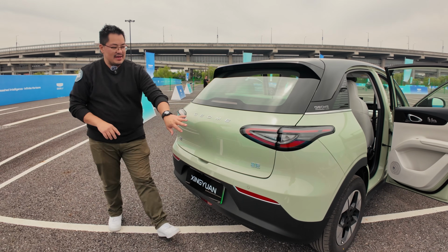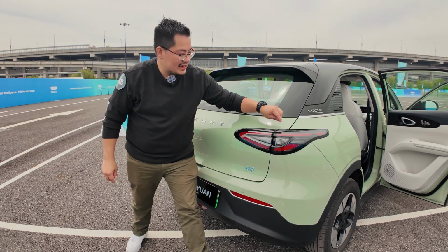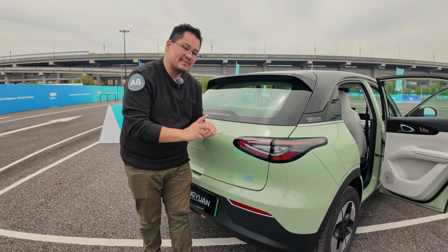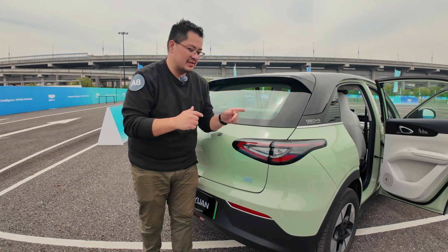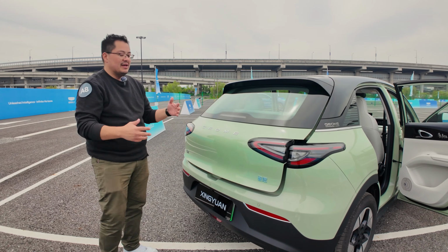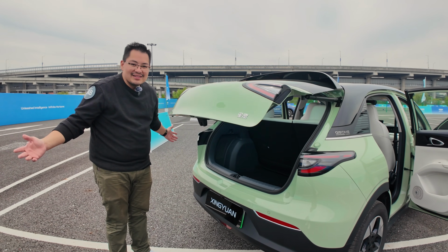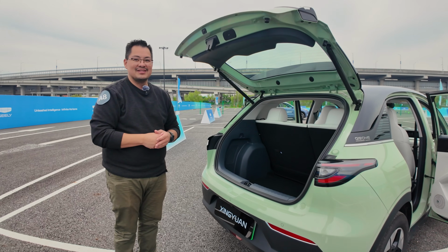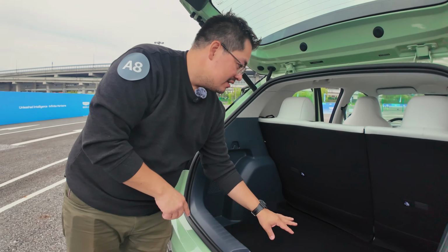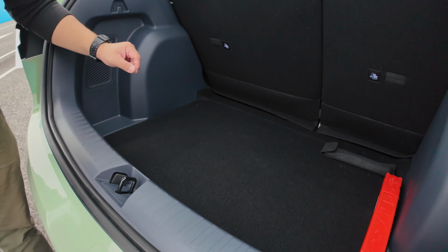Moving to the rear, you have a very nicely designed rear tail light, and it has really good side visibility as well, which a lot of these small hatches sometimes don't have for the rear tail lights. You have parking sensors at the rear and a camera system. Electronic tailgate on a car that's $10,000 US. That's unheard of. And a really deep recess in the back here where you can fit basically everything.